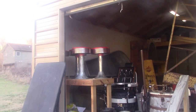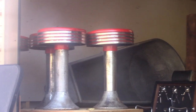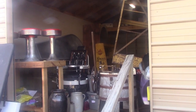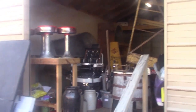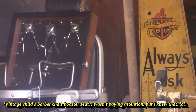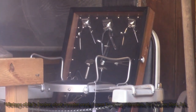And there's some diner seats there, like a 50s diner. What is that, the thing behind the diner seats? Is it a hairdresser thing? A barber chair, yeah, but it's got like a thing. Oh, those are clippers. No, I mean the apparatus from the arms in front of that. Oh, I don't know, but I see the vintage hair clippers right here.